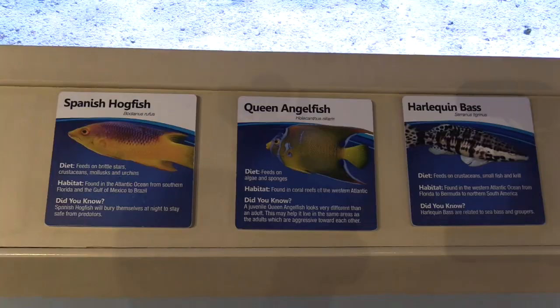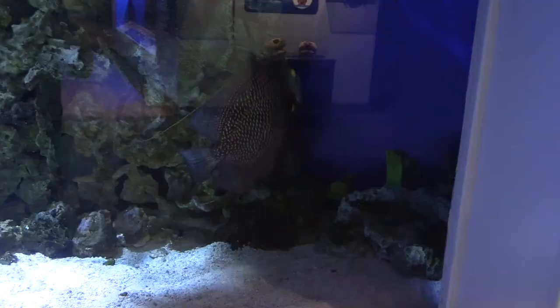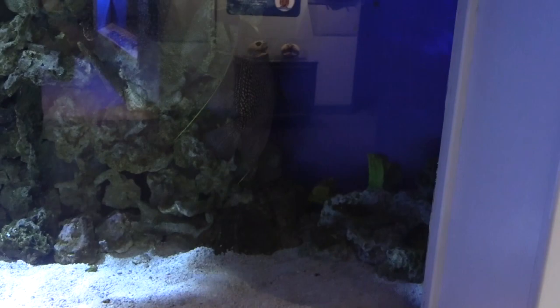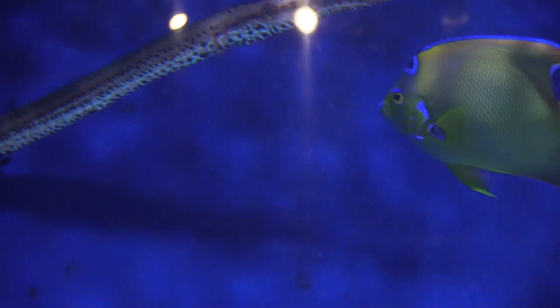So we're going to see in here, it's a French angelfish, and a trumpeter fish in the back. It's long and skinny. Angelfish.